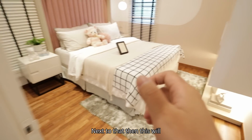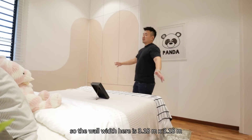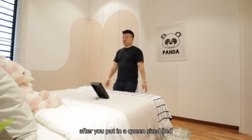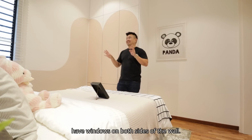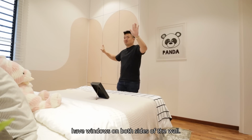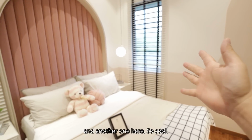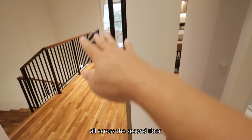Next to that, then this will be the first bedroom at the back facade. So the wall width here is 3.18 by 3.18, very sufficient. After you put in a queen size bed, you still have space for bedside tables, and this bedroom has windows on both sides of the wall. Where you have one here, another one here. So cool. Then you will have laminated timber flooring all across second floor.